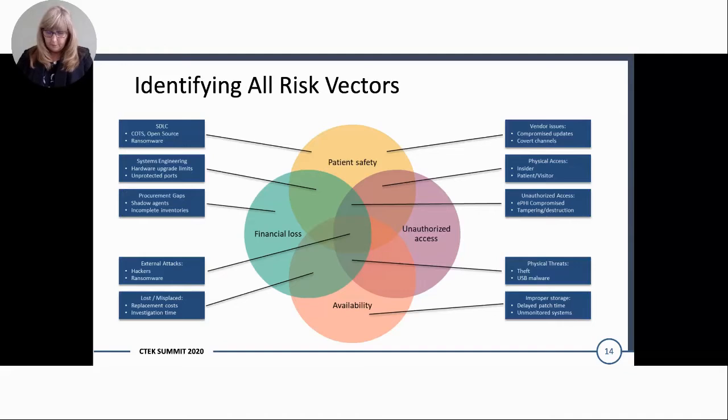The one thing that you need to keep in mind, especially while you're doing all the assessments, is making sure that you're looking at all your risk factors. We always look at availability and unauthorized access. We're security people. It's what we do. Patient safety is what CE does. That's their only concern. Is the person attached to this device going to be safe at the end of this procedure? The one that we tend to forget the most is financial.